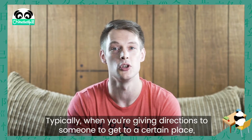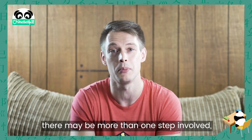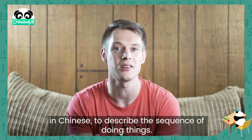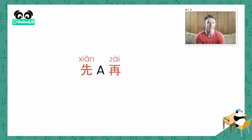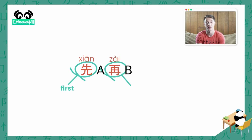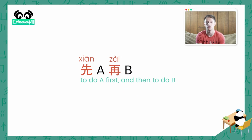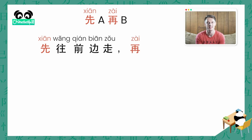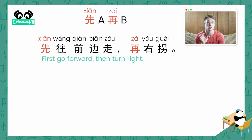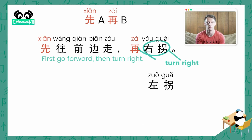Typically, when you're giving directions to someone to get to a certain place, there may be more than one step involved. In Chinese, to describe the sequence of doing things, we can use this basic structure. 先 A 再 B. 先 means first, and 再 means then. So literally, this means to do A first and then to do B. For example, 先往前边走，再右拐。First, go forward, then turn right. 右拐 means turn right, opposite to 左拐 for turn left.